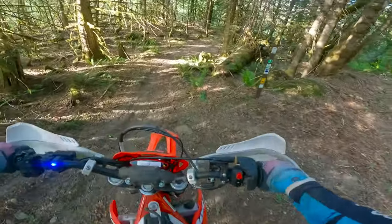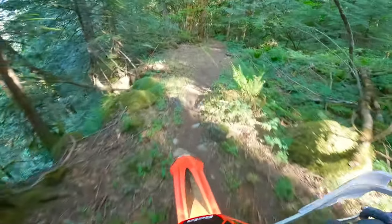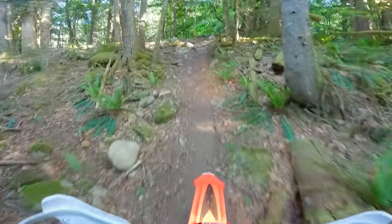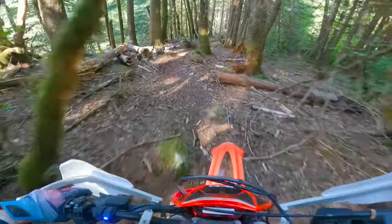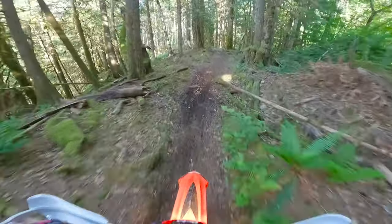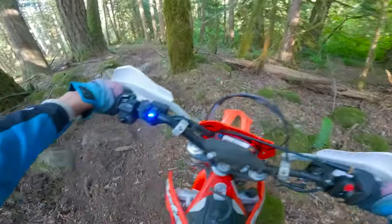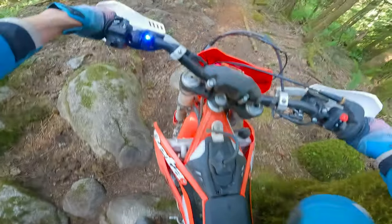Nuts and bolts. Okay. Yeah, there's just so much in here, man. So many different types of terrain. Oh!